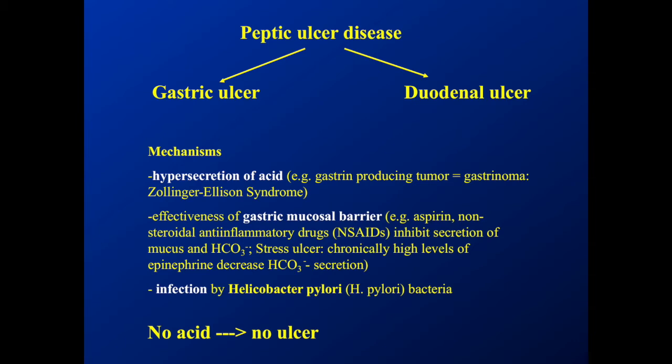Stress ulcers are less common than they were once thought to be. That's because it was found that a large amount of ulcers are caused by an infection via Helicobacter pylori, which we'll go into in a second. But generally, if you don't get any acid production, you won't get an ulcer.